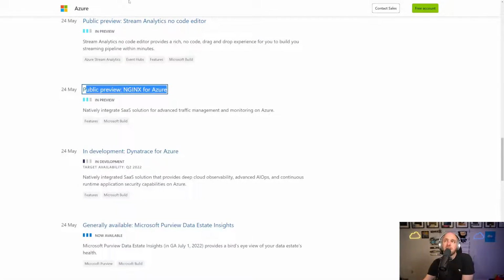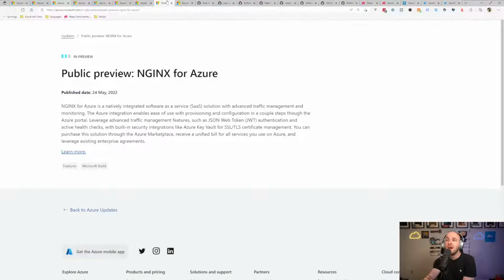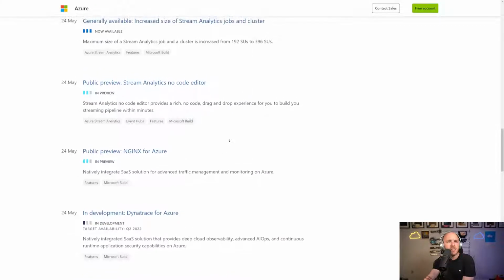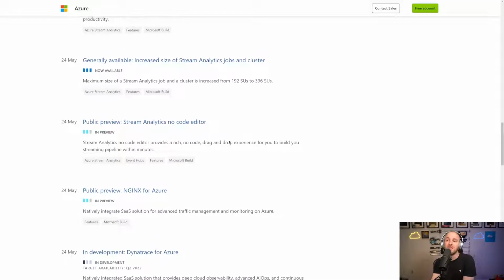This one I hadn't missed because they were one of our featured partners at the Microsoft Build UK event. And Nginx are building a natively integrated software as a service solution for effectively their kind of ingress capabilities, advanced traffic management and monitoring. So you can see advanced features like JWT Auth, active health checks, built-in security integrations like Azure Key Vault, etc. Purchase it through the marketplace if you are interested in that. And I guess it makes sense if you are already a heavy user of Nginx. You want to abstract away from the management side. Software as a service is the way to go.